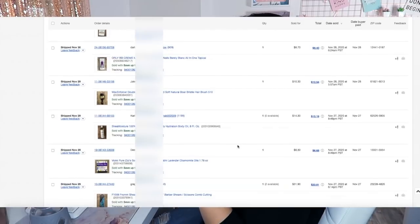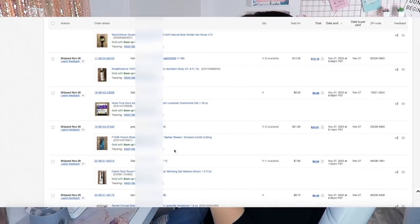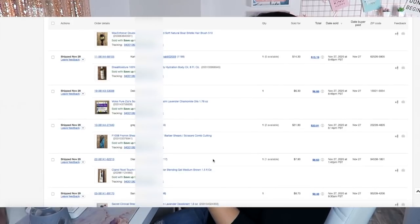Here's some, see, I sold a few of these. These are, I guess, considered high ticket. These are shears, the Artistry Explore 6.5-inch barber shears. So this one sold for $31.90. Most of them sold around the $30 price point. I think I might have taken an offer for one around $28 or $29. I'm not sure, but I sold a few of them these last couple of weeks.